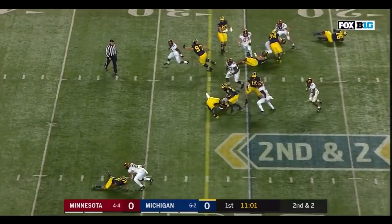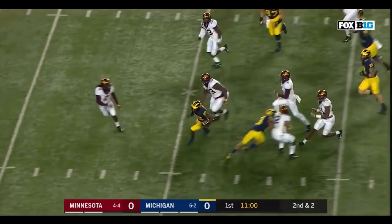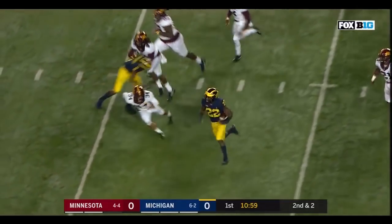A great block downfield too by Donovan Peoples-Jones. Yeah, Donovan Peoples-Jones definitely threw a great block. Good seeing that kind of effort from him downfield.